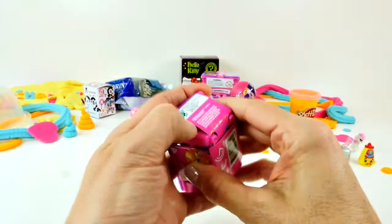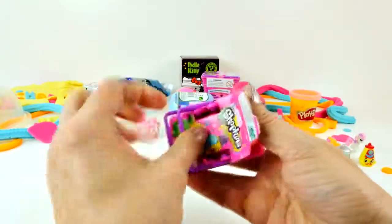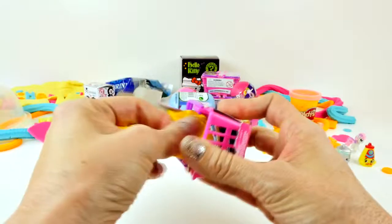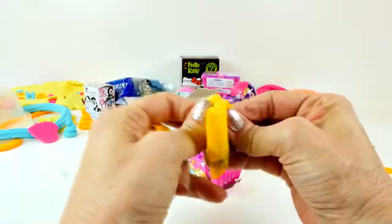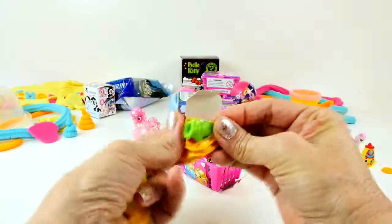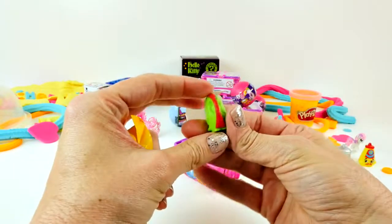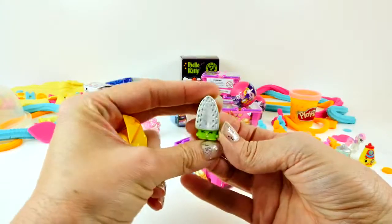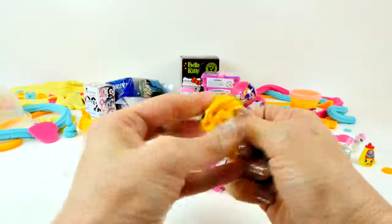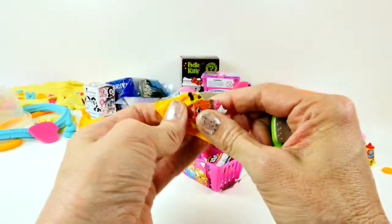Let's open another Shopkins. Shopkins are so hard to find, but one of our local viewers messaged me and told me where I could find some. So thanks for that tip, Kelly. We went and stocked up. Look! Oh, I can't remember her name. I think I've opened her before, but I think she's really cool.